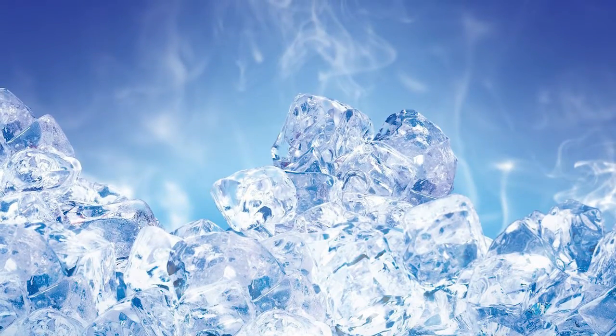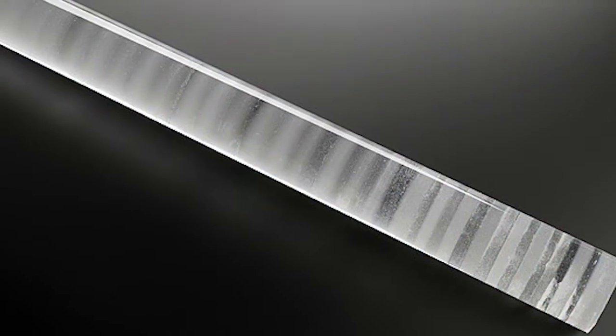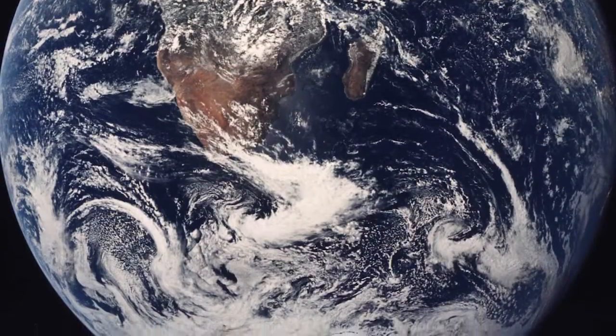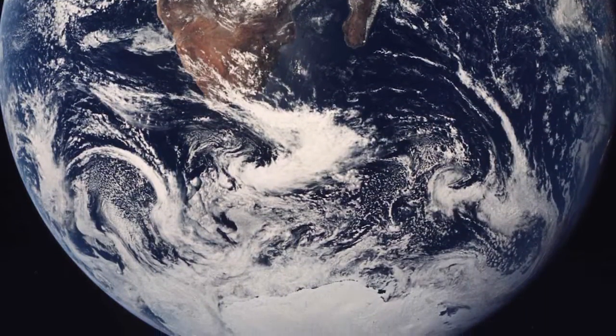So why does ice matter to us? It still really is just frozen water. But it's not just frozen water. Ice cores are long cylinders of ice drilled from glaciers and ice sheets that help us to understand how the world and Antarctica's climate have changed over history.